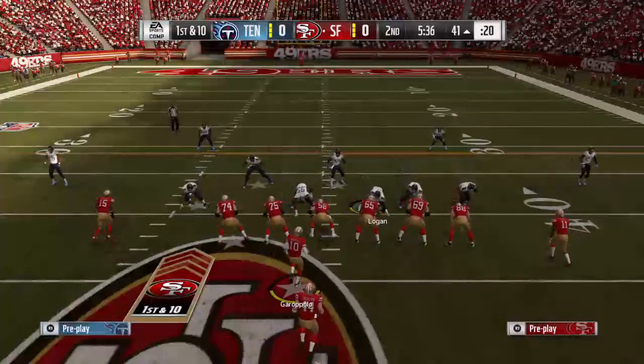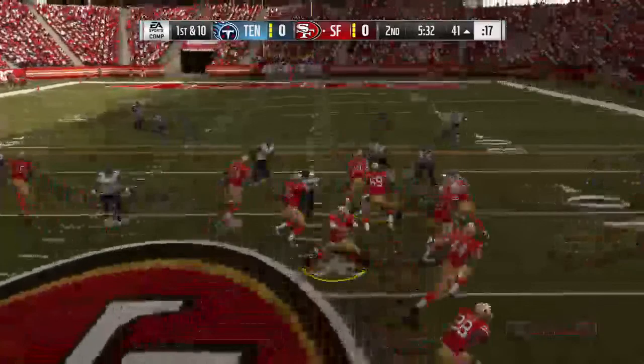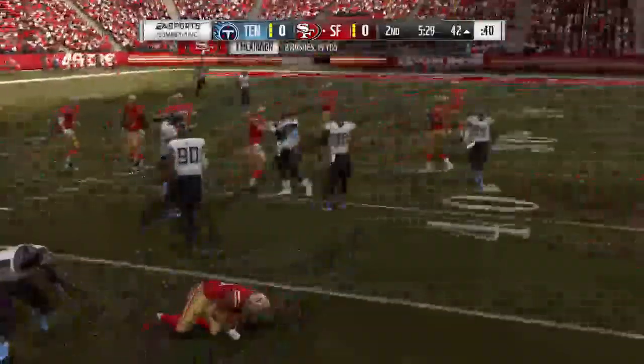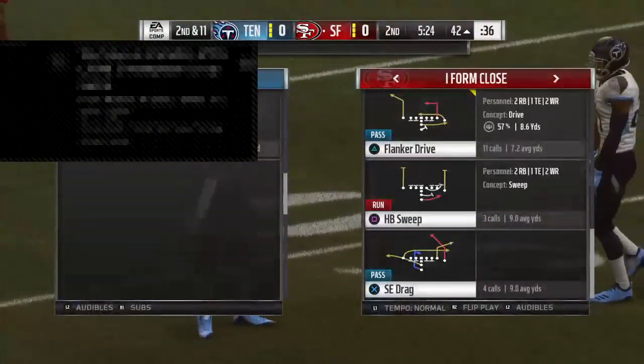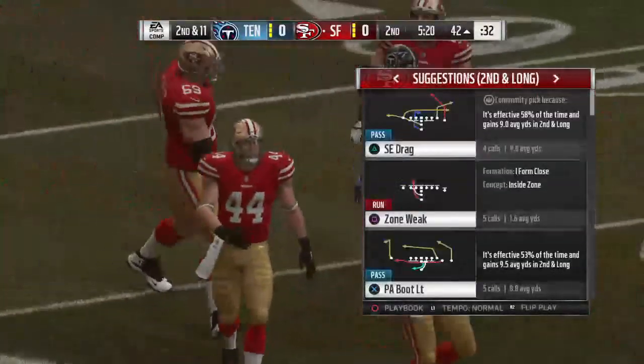Now they look to pay it off on 1st down. Running game working. They'll stick with it on 1st down. And this one's going to go the wrong way. Losing yardage back at the 42. It'll be a loss of a yard, and it'll be 2nd and 11.